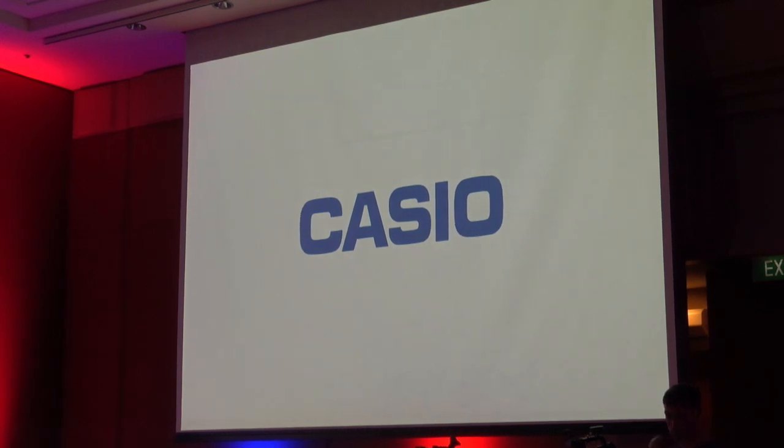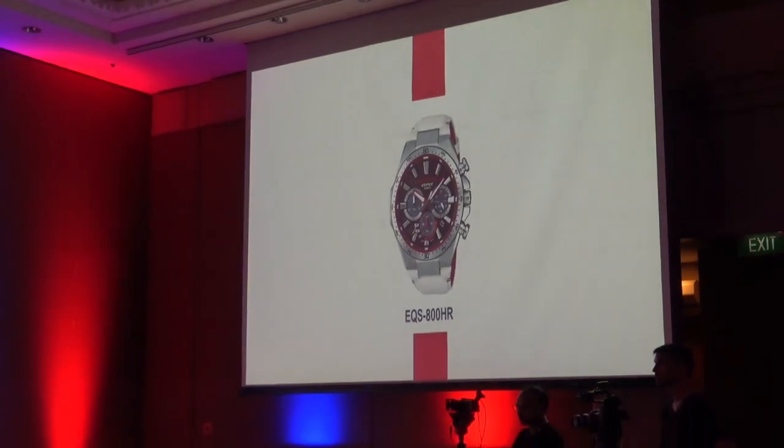Mr. Yamamoto, with the help of our friend Desmond here just to interpret for us, when you look at this watch, you're wearing it now, it's such a distinctive design, isn't it?